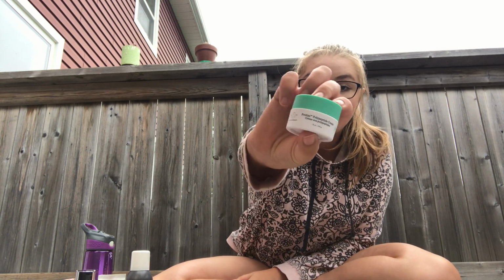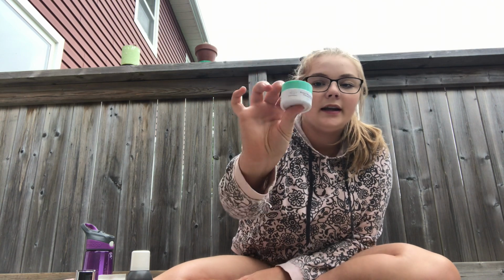This one, I just got it for free. Actually, it was my birthday gift from Sephora. It is the Drunk Elephant Protini Polypeptide Cream, and it's just really small. I'm sure you can get it in a bigger size.